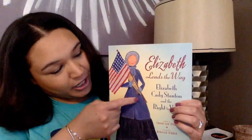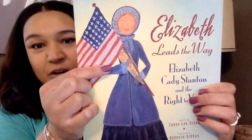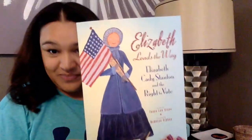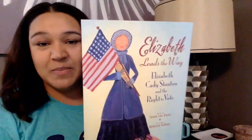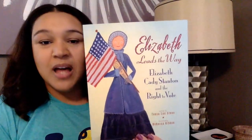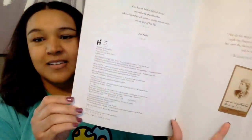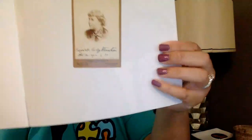Now I can see her sash says Votes for Women, and she's carrying an American flag. So even though this book does not have actual photographs throughout the book, it certainly does have some really good illustrations that match the time period. There is one photograph on the front, and let me get this up so you can see it.